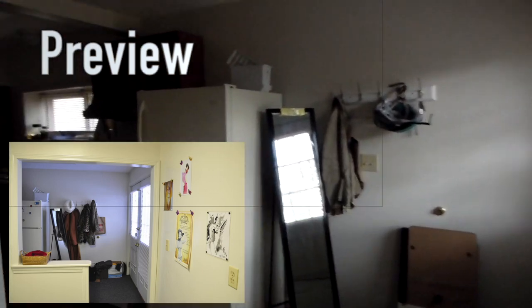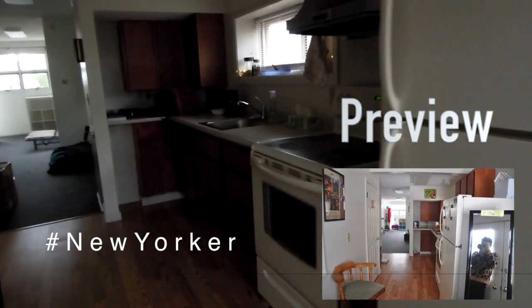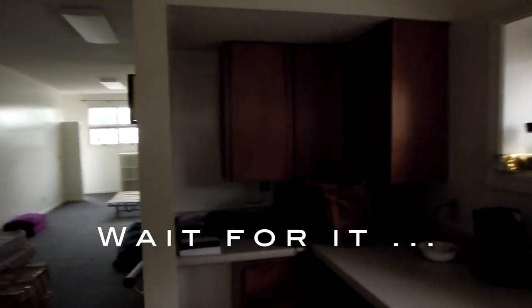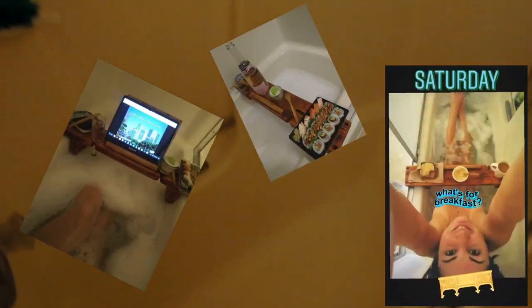Now going back, here is the kitchen. Full-size refrigerator, makes me very happy. An oven, everything is here, looking good. And a beautiful windowsill where I can put the basil and the mint and anything I want to grow. Here's the bathroom. Here it is, my sink and such, toilet, and of course the bathtub. I would not rent a place without a bathtub. Hi, baby.